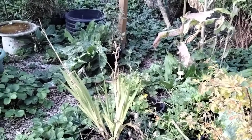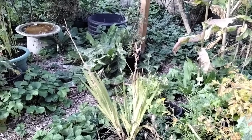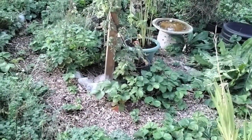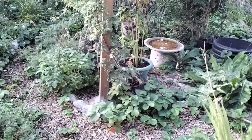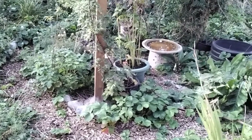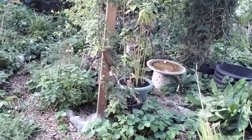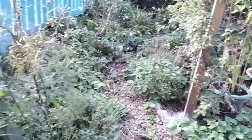The strawberries are absolutely jumping into life just before winter. I probably should give them a bit of a hair trim. The Jerusalem artichoke in the pot over there are still going. I think I will leave them a bit longer. And I shall harvest what's there a little bit and keep one or two for next year, because you get quite a few of those, and we don't have much of it. We haven't quite acquired that taste yet.